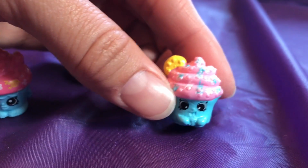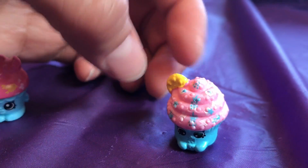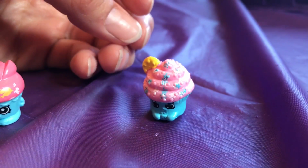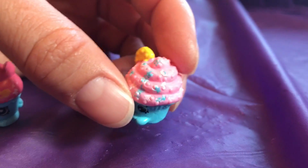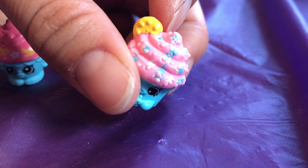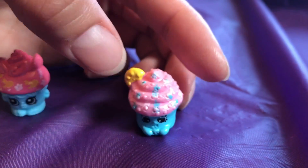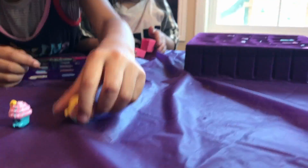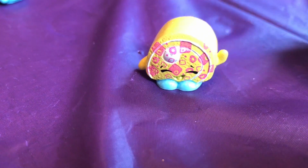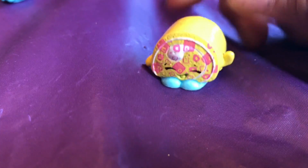It has pink frosting and a yellow cookie. And it has blue details. It has cute little blue stars, guys. Hearts. And those are little hearts if you zoom in. And that kind of looks like a pineapple. Swiss Roll. A roll and she has pink squares on her.